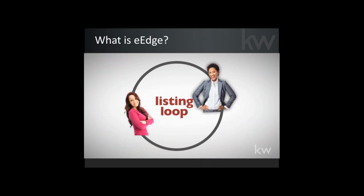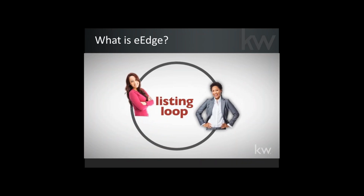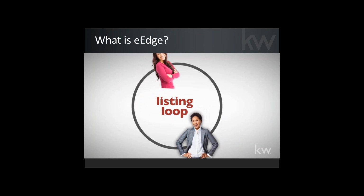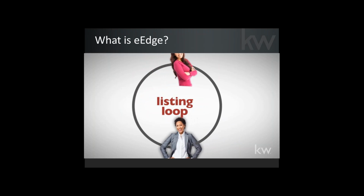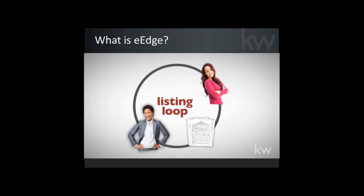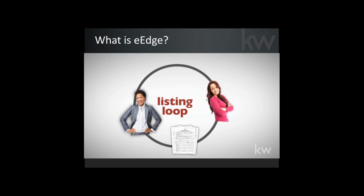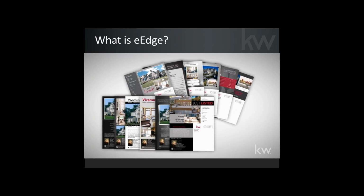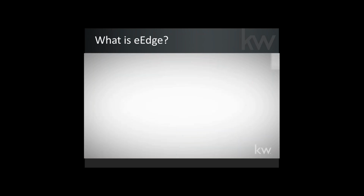Immediately, Sally is added to the loop in My Transactions. Now, she will have 24/7 access to all the documents she needs to see during the listing transactional process, including the listing agreement. When it's time to showcase Sally's house, you create your listing-specific marketing package using eEdge's My Marketing. The system provides a wide variety of top-notch, professionally designed marketing tools, including flyers, postcards, and more.